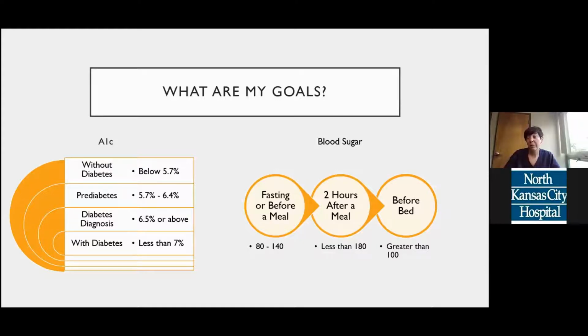And the reason we recommend less than 7% is because we know that if your A1C is less than 7%, your risk of developing wounds and loss of feeling in your hands and feet, that neuropathy, is greatly decreased. There is a much lower risk of developing problems if your A1C can be less than 7%. Okay. All right. Now, blood sugar.